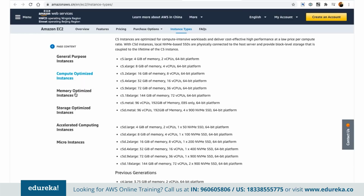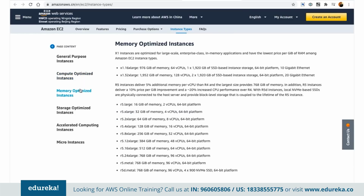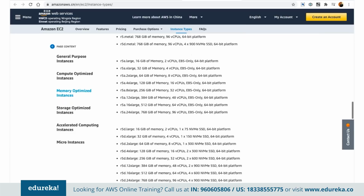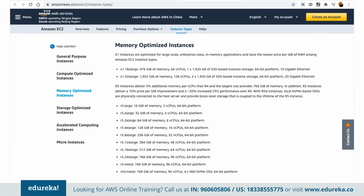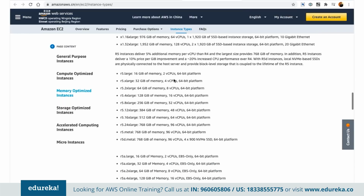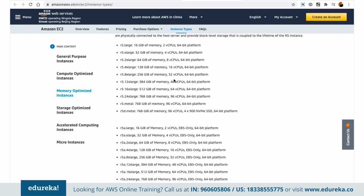In the same way, when we have a requirement of long running applications, then we can choose memory optimized instances, where we have the R5, R5a, and R5b families available. Here we have support of more than 976 gigs of memory that we can consume. And then we get support for multiple CPU cores as well. So if we have a long running application, or a large scale application which requires a good amount of memory, then we can use the memory optimized instances.